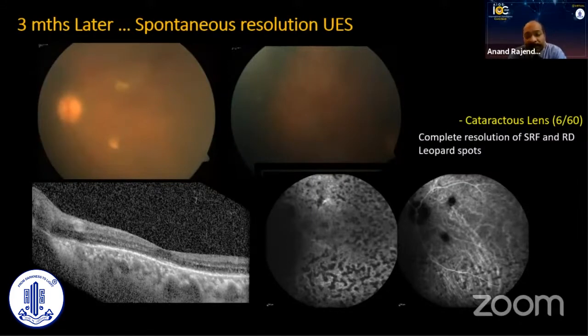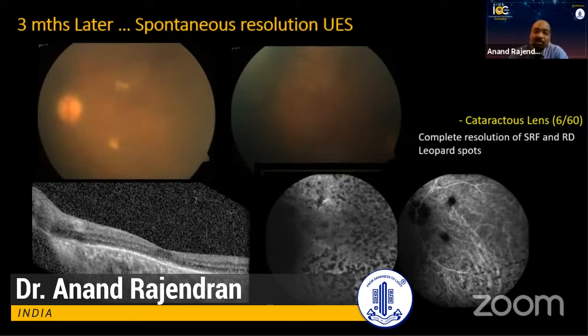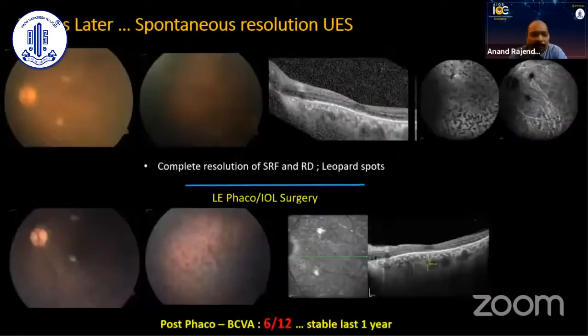The vision had dropped to 6/60, but that was because of the cataract. And you can see on the ICG, these pachyvessels almost swarming up to the macular area and in fact culminating at that atrophic PDT treatment spot. So post-cataract surgery, the vision improved from 6/60 to 6/12, and the patient had been stable thus for a year.